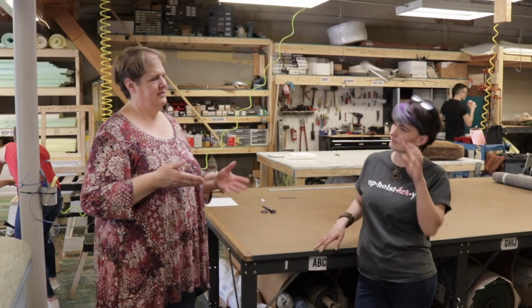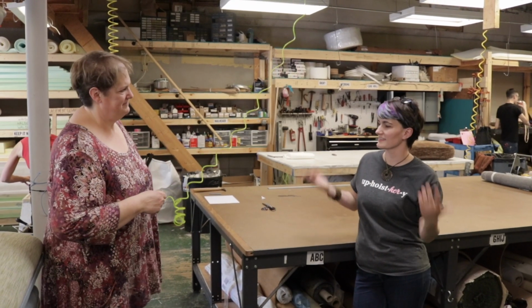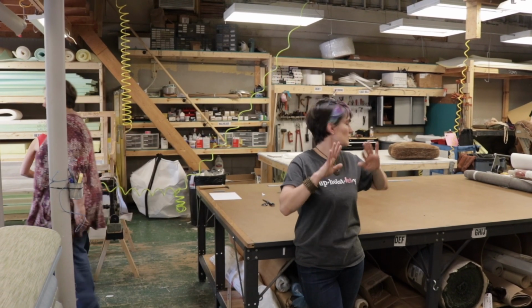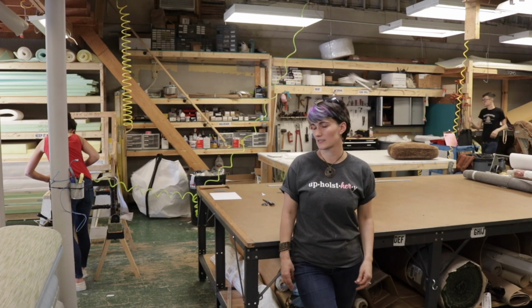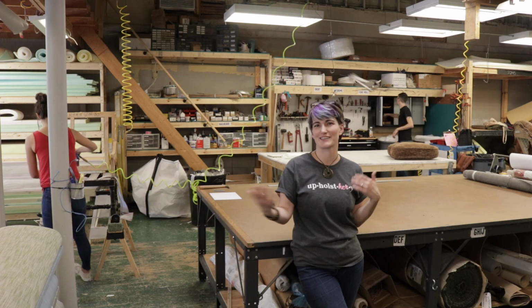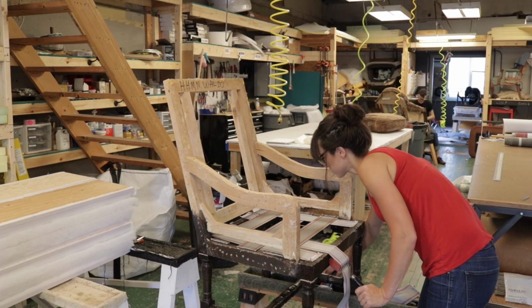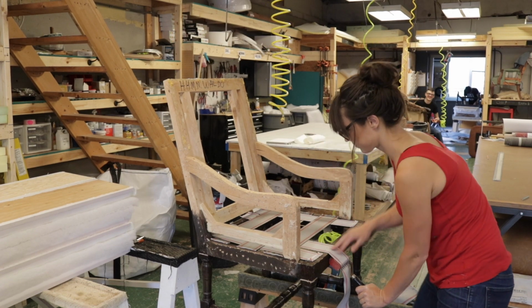Cynthia is here in the workroom and she manages the crew back here, so I'll let her take it from here. Fantastic, thank you. So this is our primary workspace, and Jen takes care of all the front of the office stuff, so she gets to do the estimating and talk to the clients. And once it hits the door, then we get to work on it back here.